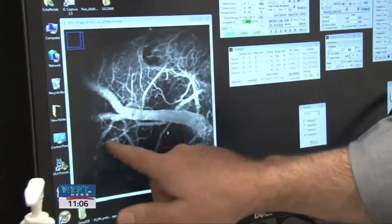disease. You're presented an image that we've acquired in the lab, taken of blood vessels in the brains of mice that have been engineered to get Alzheimer's disease. And what we're looking for are vessels that are not flowing.